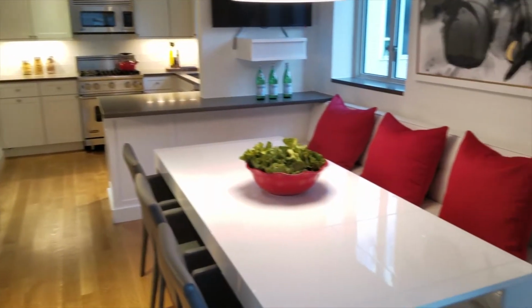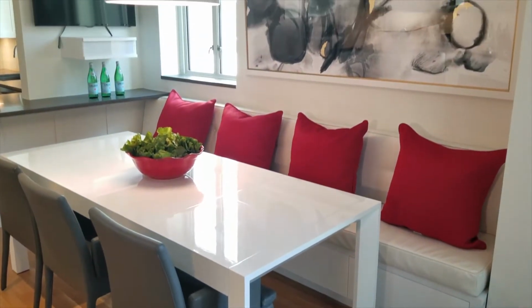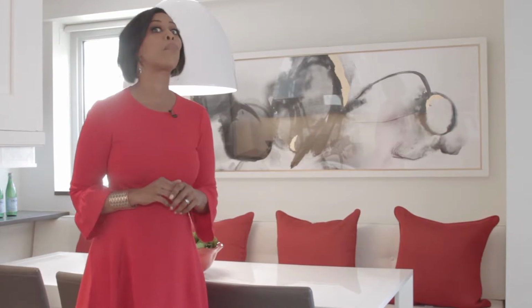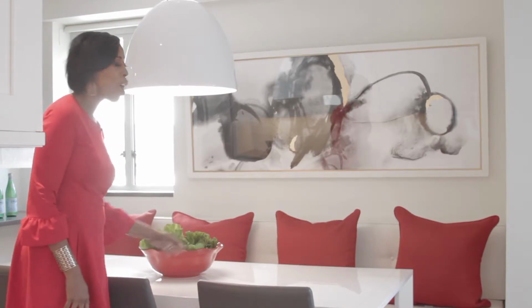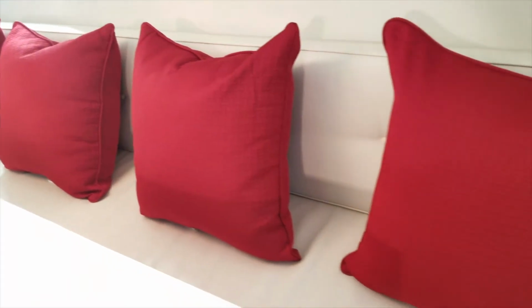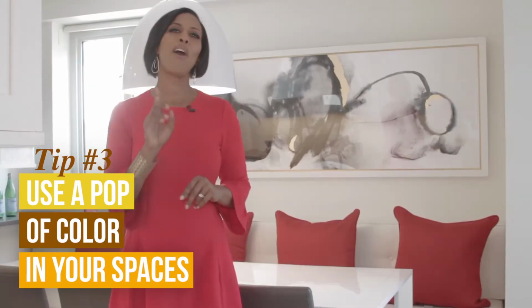In the breakfast nook, we wanted to have a little bit of fun with it. We had the white and we had the gray as far as the countertop, so we decided to really pop it with a really bright accent color. In this case, tomato red, and we used it in multiple ways. We have it here in the toss pillows, and then we also use it in the bowl. One of my great takeaway tips is to always try to add a little pop of color.